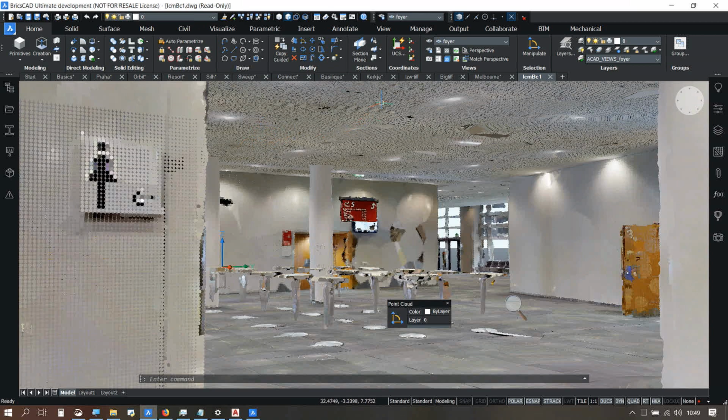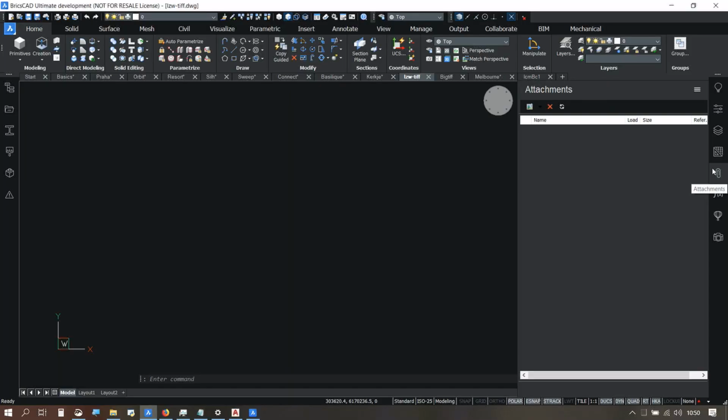Now, finally, along with the increased demand for big point cloud size, we get increased demand for big images that people want to attach, and also for very old formats that are still alive, like fax format, CCIT G4, I think it is called. That one we added support. We added support for virtually every TIFF variant that exists out there. Let's just load such big TIFF. Well, first I will load a regular TIFF file.